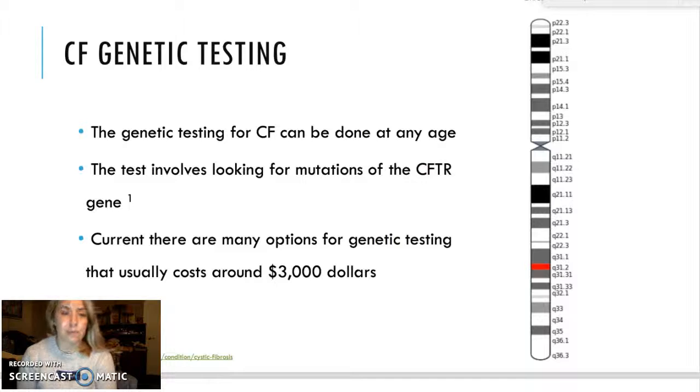And I stated this before, but just want to reiterate that usually a diagnosis of CF is a combination of a sweat test, a genetic test, and maybe even a newborn screening as a first line of defense. So there are a couple different things that go into the diagnosing of this specific disease.